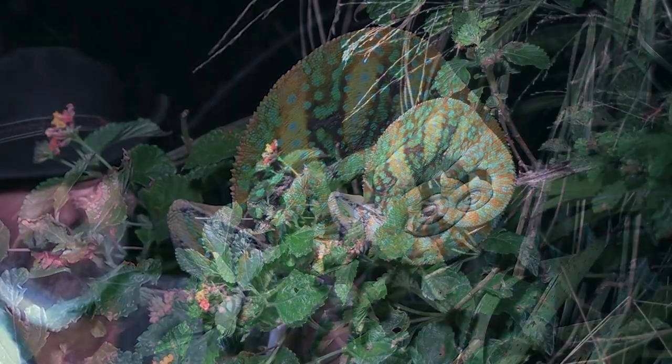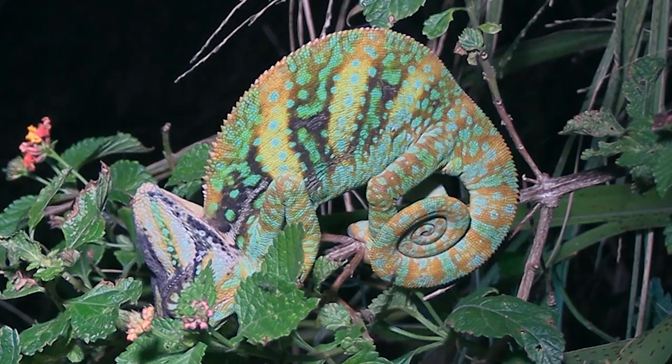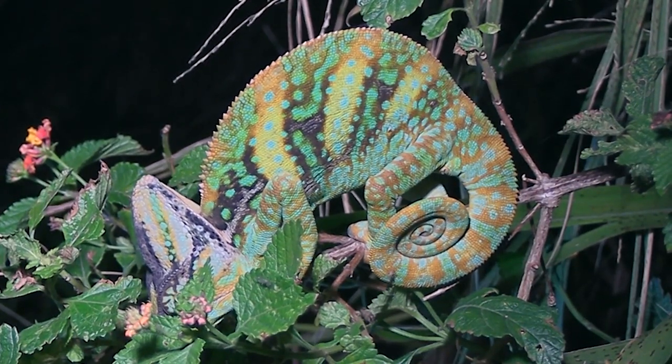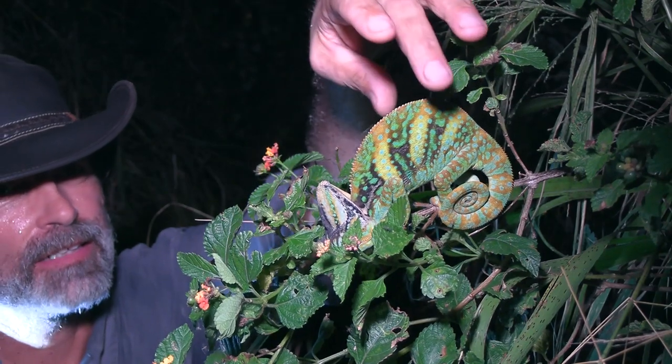Typically, the veiled chameleon is the one that people recommend if you're just getting started taking care of lizards and stuff. But I personally don't need to take care of any kind of delicate animals, especially with my lifestyle. I'm always really busy, so I'd rather just come out here and take a look at him here. But he's super cool. I mean, look how big he is. Look at that.